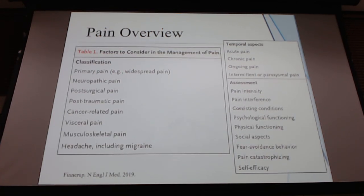When we assess pain, we need to make sure that we're talking about what type of pain the patient has. Okay? There's different time aspects that we've already talked about, right? Acute, chronic, ongoing, all those things. And then we need to make sure that we're assessing not just what their pain is, but all the other aspects of their life that go into pain.